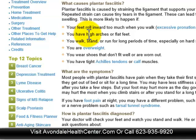Some of the things that can cause it are when your feet are rolled inward too much when you walk. We call that excessive pronation. If you have high arches or flat feet, that can cause it. If you're on your feet a lot, or on hard surfaces a lot, that can cause it. If you're overweight, every pound that you are overweight puts about 5 to 20 pounds of extra stress on the joints of your body. So just do the math with yourself there and see where you're at. If your shoes don't fit or if they're worn out, that'll cause excessive wear on the feet. If you have tight Achilles tendons or calf muscles, that can cause it.